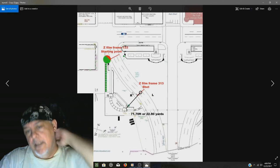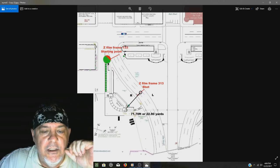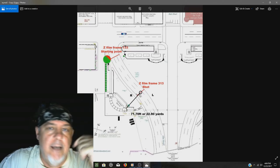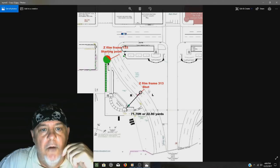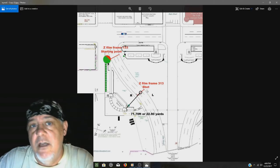Okay, now we're going to look at this right here. As I said, when JFK was shot in the right side of the head, it's going to push him off to the left. As you see right here, right side, left side, it's going to push him off to the left. The same thing as we see in the Zapruder film.